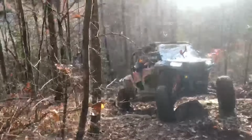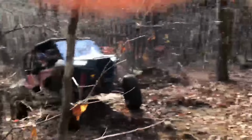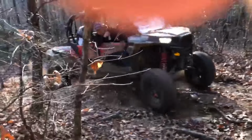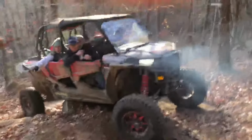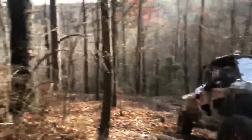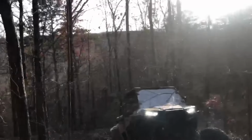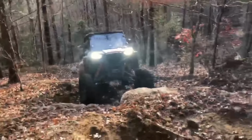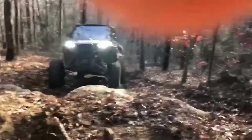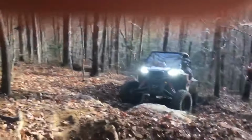Chunked out on that rock on the back. You come left. Hey Steven, you're chunking out on that rock. You need to back up and come left side. Yeah, come left side right here. He's longer though. I think he needs to come left. What do you think? I don't know, I'm coming through here. But he's chunking out because his front tires are in this.